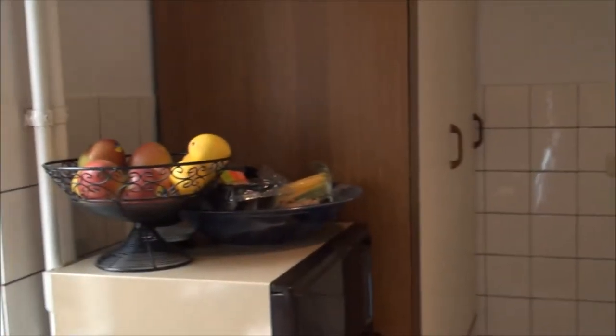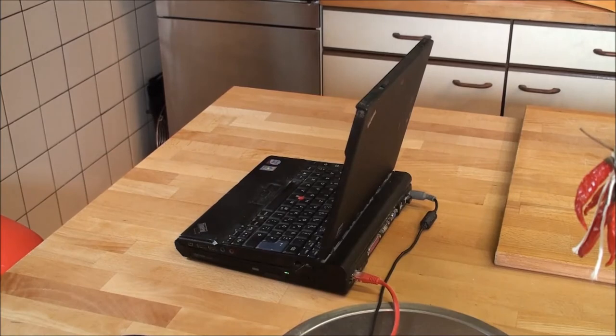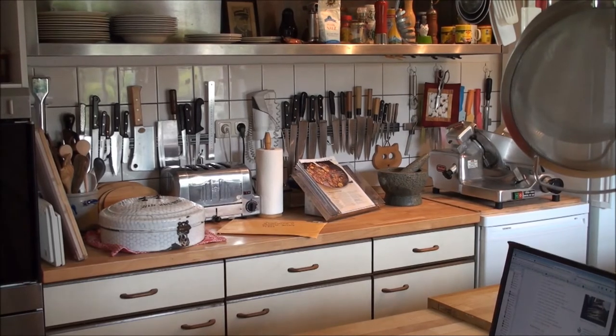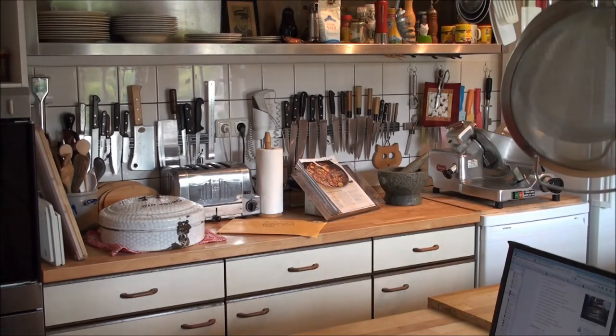We always have some fruit on hand in the kitchen and a computer, because in fact, I'll show you sometime our cookbooks. We have over 500 cookbooks, but it's of course fastest to go to the internet when you want a recipe and look quickly. I like to peruse the cookbooks, but when I'm in a hurry to make something, I oftentimes just go to the internet.